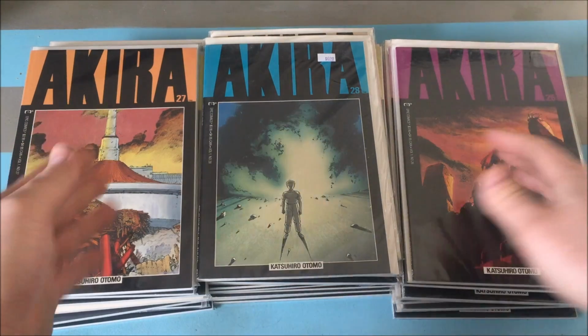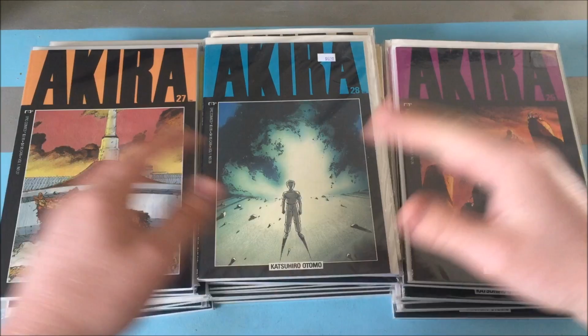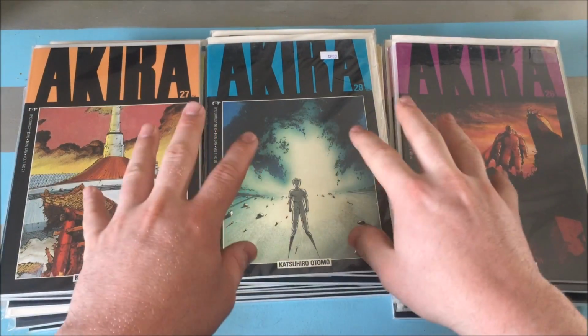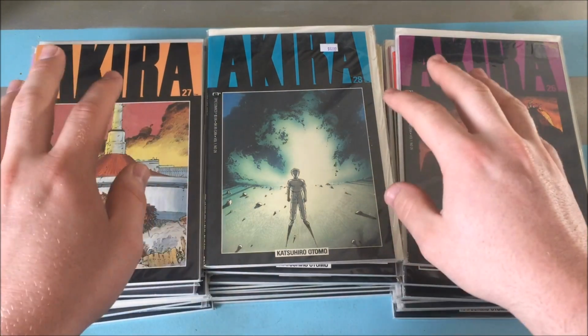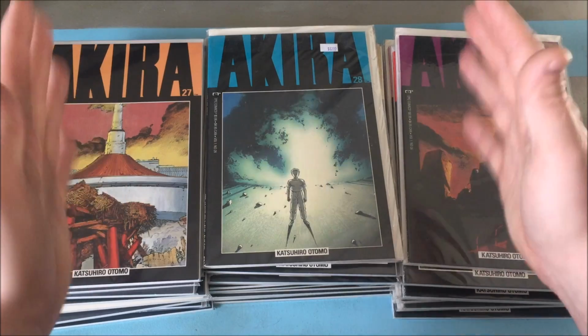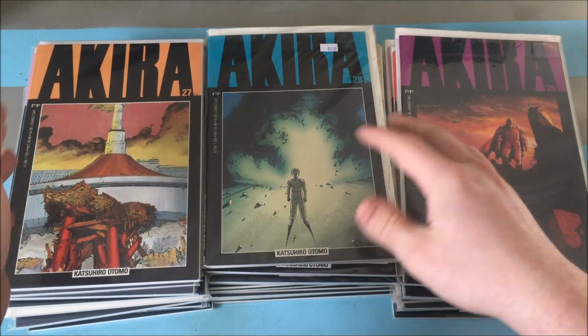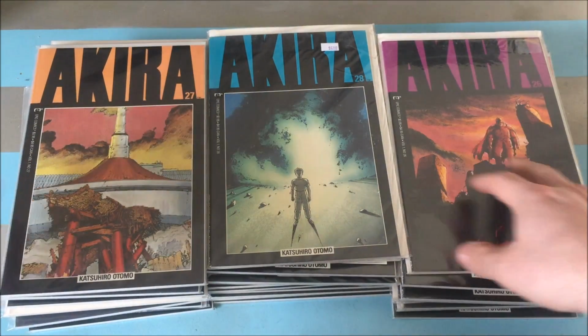So at that point in time, Graffiti started putting out limited, numbered hardcover versions of Akira with these colored left to right scans in them. So I had volumes 1 through 5 of the Graffiti Designs run, numbered out of, I think, 1,500, and I got them for a really good price.